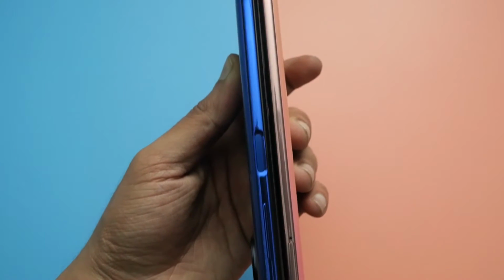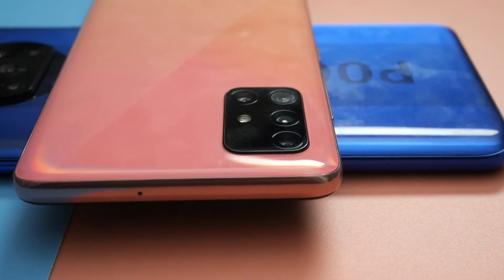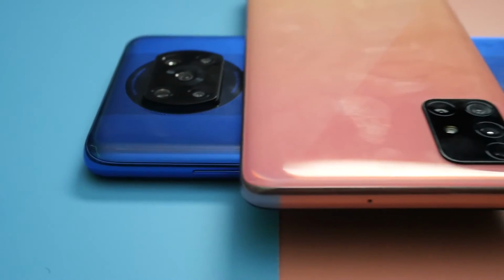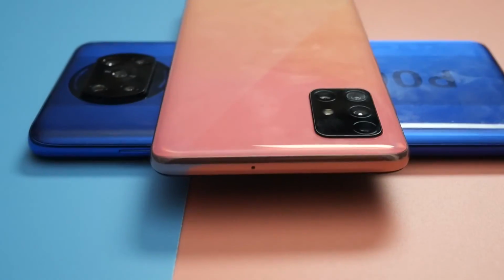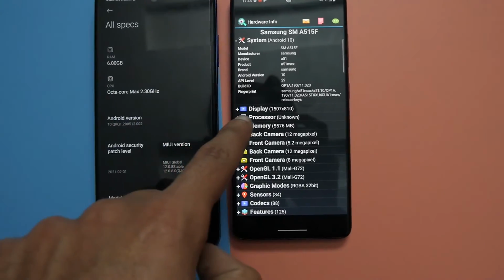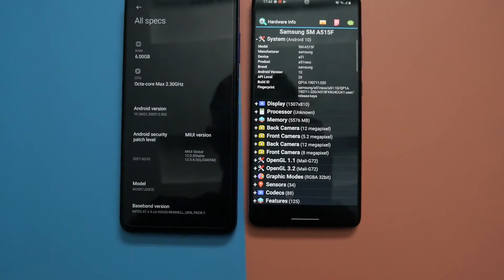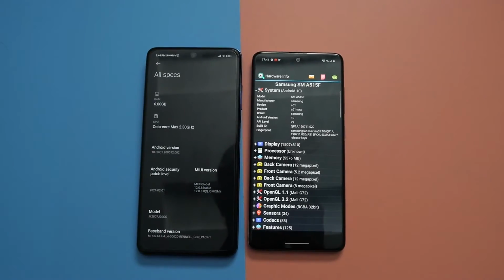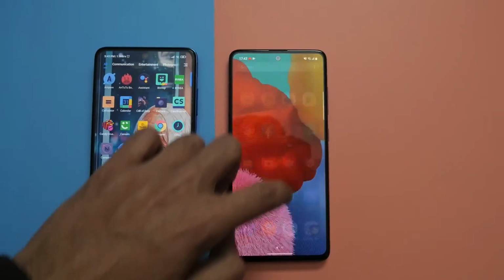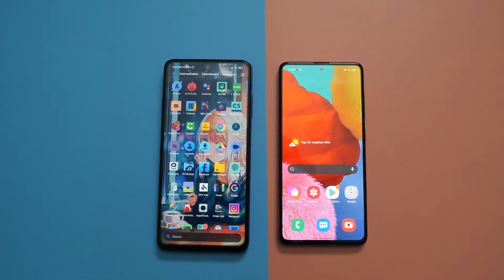Putting the phones together, we can see that the Poco is quite a bit thicker and taller than the Samsung A51. The camera bump on the Poco is clearly bigger as well. The A51 is pretty small and fighting way above its weight class. Both of our models are running at 6GB of RAM, as you can see here. The Poco's 120Hz refresh rate gives it a more pleasing feel while scrolling, whereas the A51 is the same old, same old.